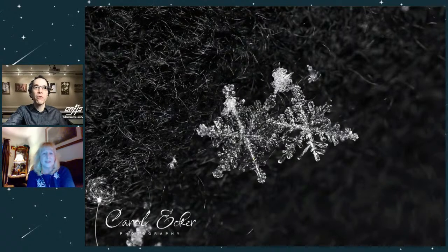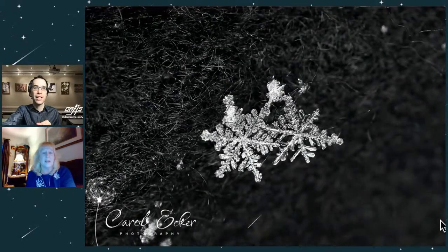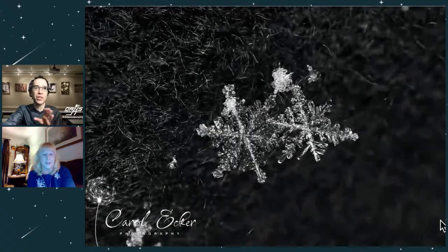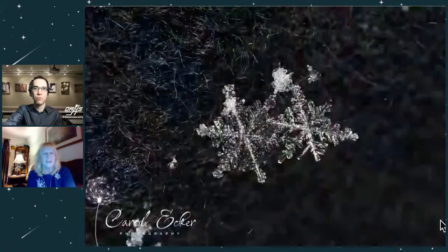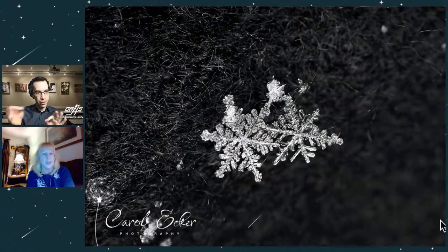Okay. Yeah. So that would be the difference between this and this. I was looking at this photo compared to this photo. Yes. And it looks like it's the same snowflake, just lit a little differently. Exactly. Interesting. Yeah, I move the light around a little bit to see where you're getting that reflection.